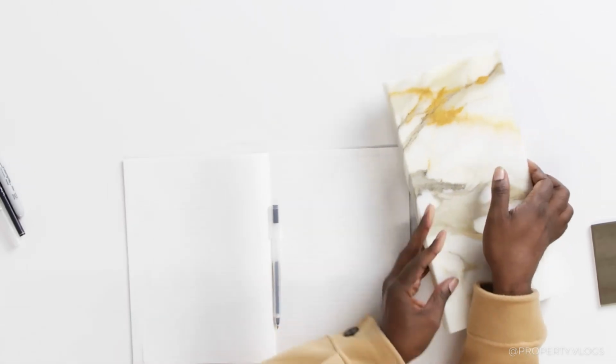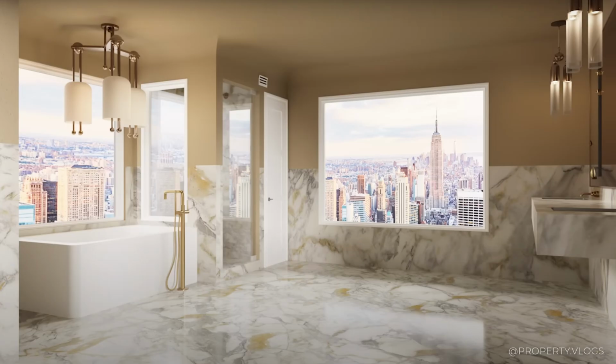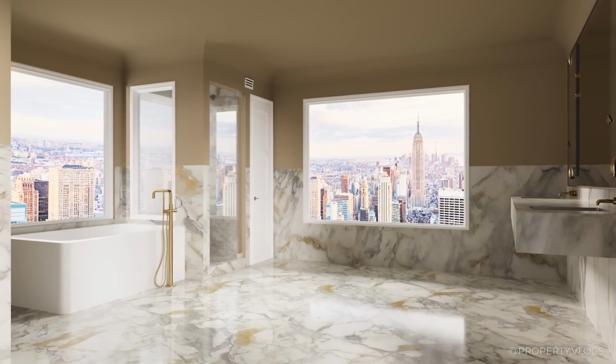Looking at the space, I want to add color, warmth, and texture. For the floors and for the walls, I would do this beautiful marble that has a lot of movement in it. It has creams, grays, a little bit of gold, a little bit of tan, and I think that will really set the tone for the space. I would bring the sinks together to create one large vanity, and it will be out of the marble as well, just keeping the continuity and the flow of the space.